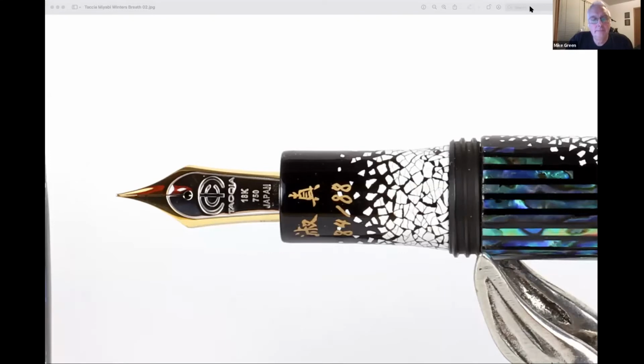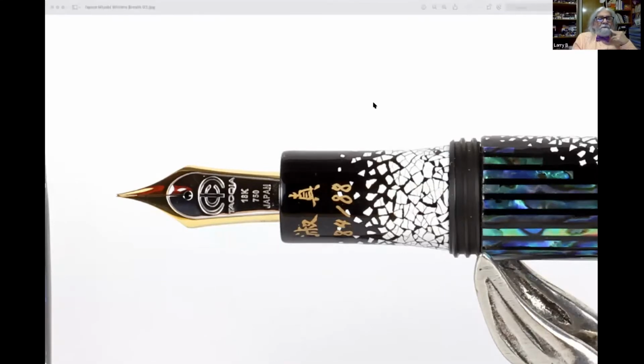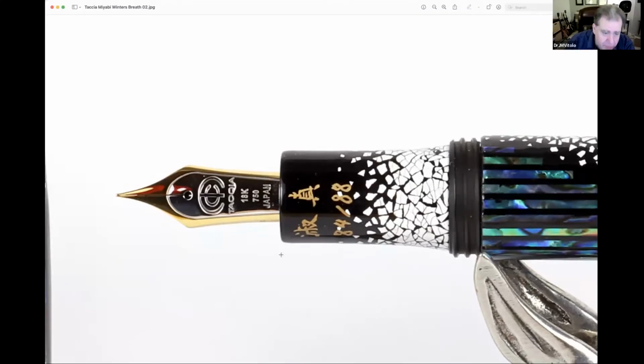Can you see that? Isn't that beautiful? Wow, that is beautiful. It is. No, for real. That is the typical Sailor profile of a nib. And you can see these things are actually numbered. Mine is 84 of 88. Wow, so that's hand painted. But the workmanship is fabulous.